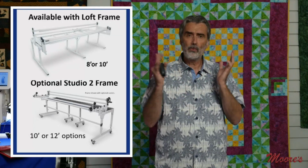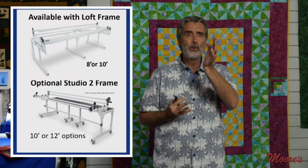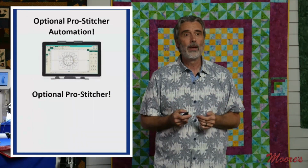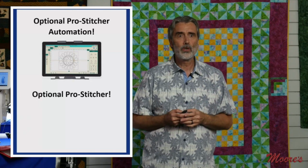But if you want to just put ProStitcher Lite, which is actually more reasonable, then you'd put this on either the loft or the little foot frame. Okay, so a lot of options on that one there. So again, you can add the ProStitcher or ProStitcher Lite.